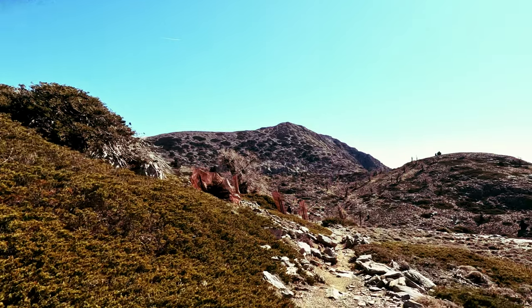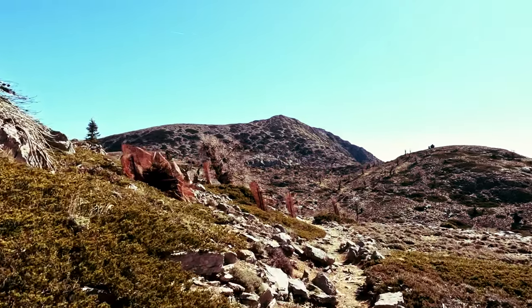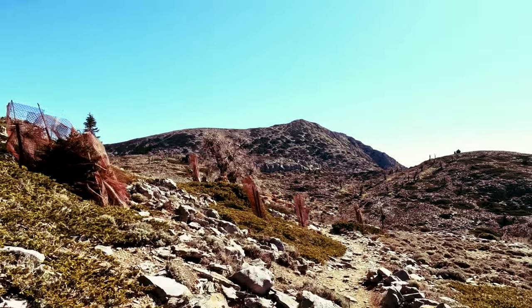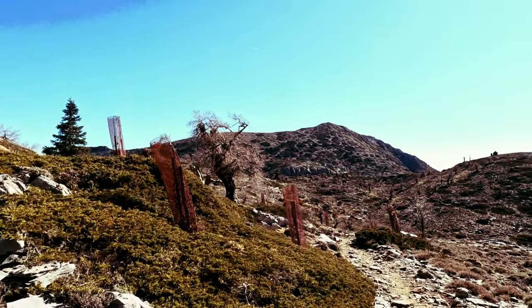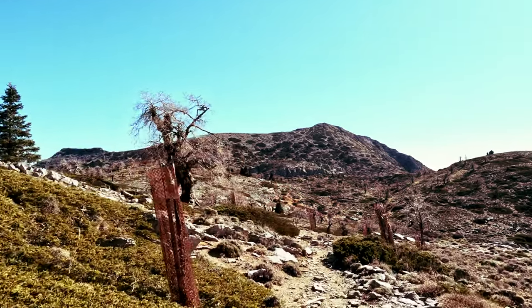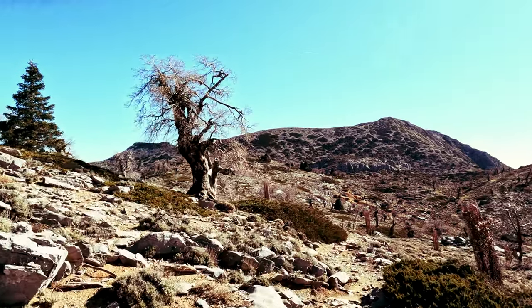That's the mountain which we need to go to. So far it's all good. I'm not very tired, and the best thing is the weather, which is so great today. So we chose the perfect day for hiking on this trail.